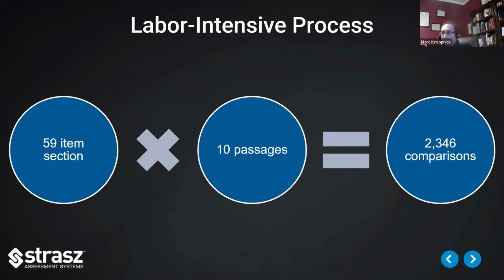Now, in fairness, we have a passage-based design. Item development guidelines call for all of those items that are associated with a given passage to get along. So our number is not quite this big in terms of really what we are evaluating, but it gives you an order of magnitude. So you can see that, especially if a form happens to have lots of conflicts and enemies, this can be a very cognitively taxing effort for our subject matter experts.